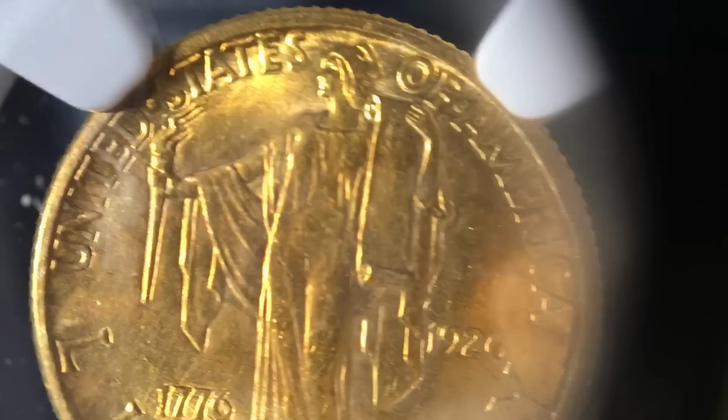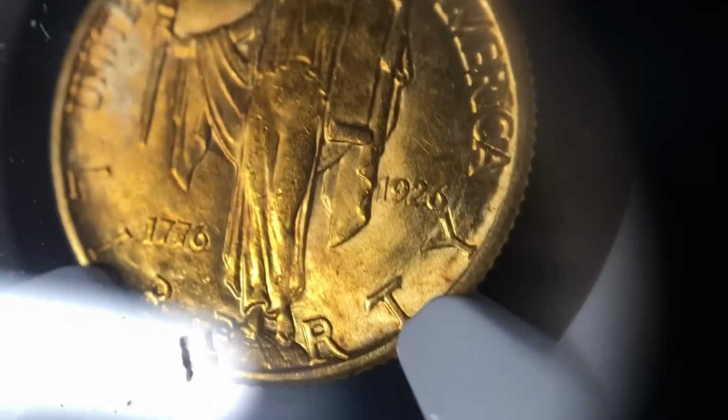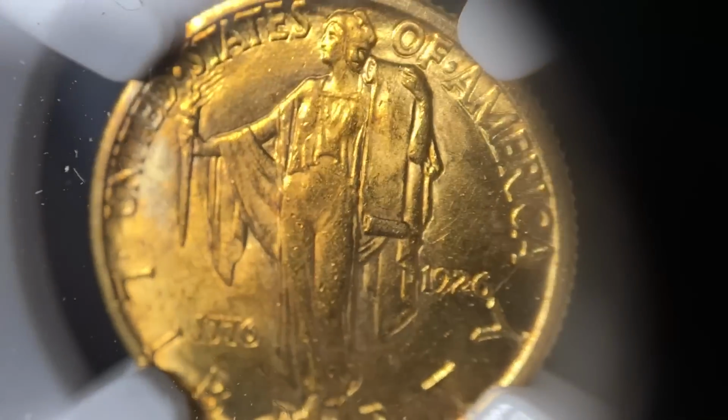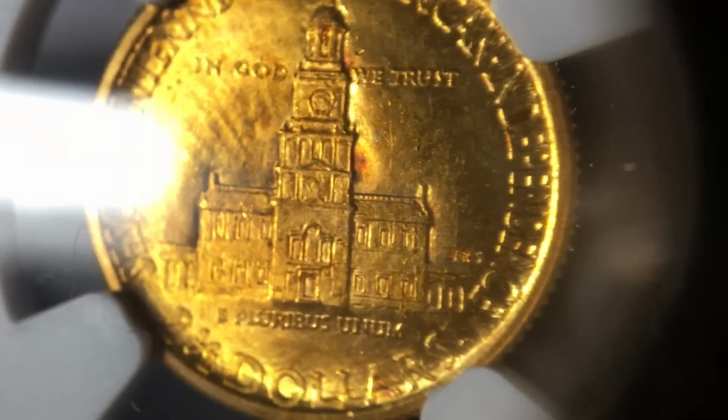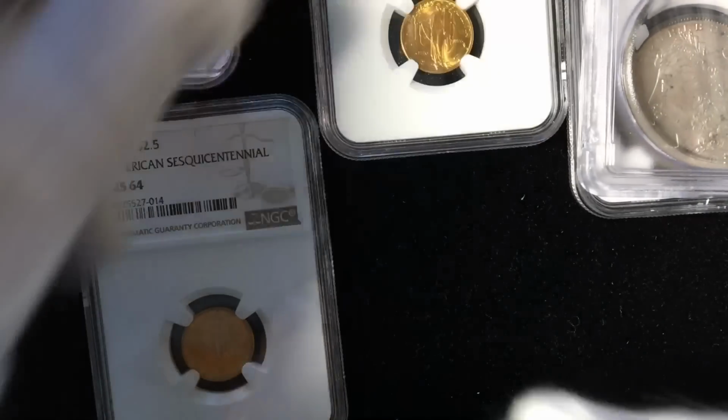Now, these guys here, let's get a closer look at them. Like I said, they're kind of hard to grade. This one has a lot of color to it. In other words, toning. You see a lot of little marks on it. But it has a lot of these little, you'd almost want to call them rust spots if you've never seen them before. But I thought that was a real nice coin.